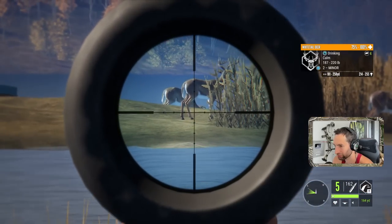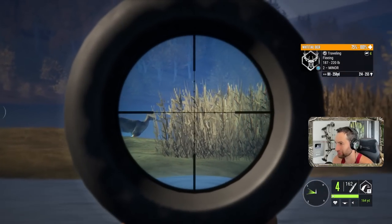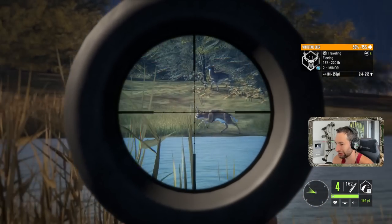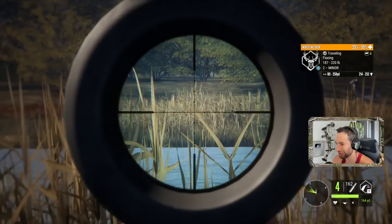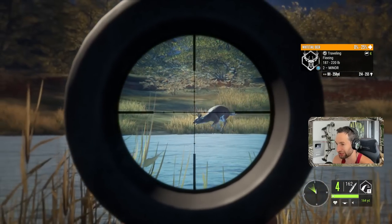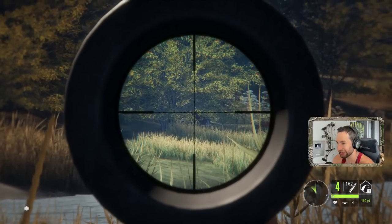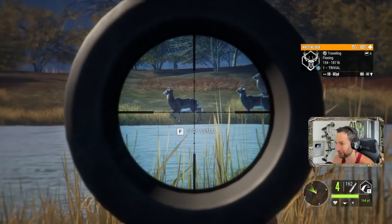Here we go. Boy, where is the heart? He is smoked. Definitely smoked. We're talking maybe even double lung smoked. 25% health. 0%. He's gonna pile up right there. And he's down. He is down. Our first massive whitetail buck is down.